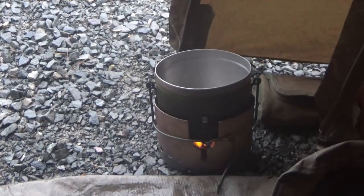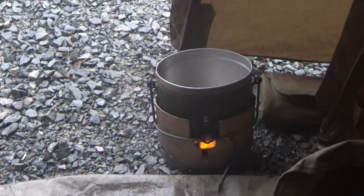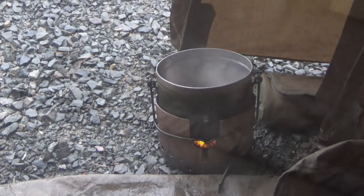Using my winter cooking equipment, my dirty pot, as I was recently called. That's the nickname for it, not the fact that it's a dirty pot, I didn't know that. But yeah, my preferred winter cooking method, getting us a brew.